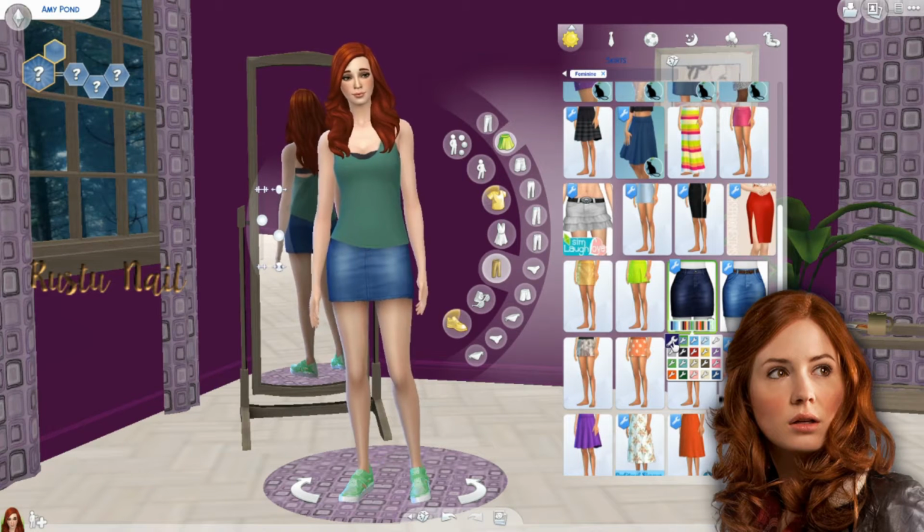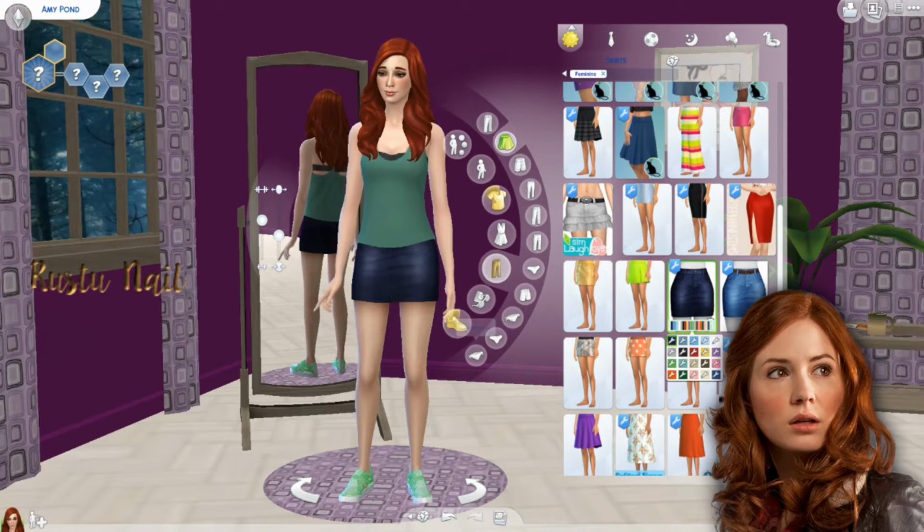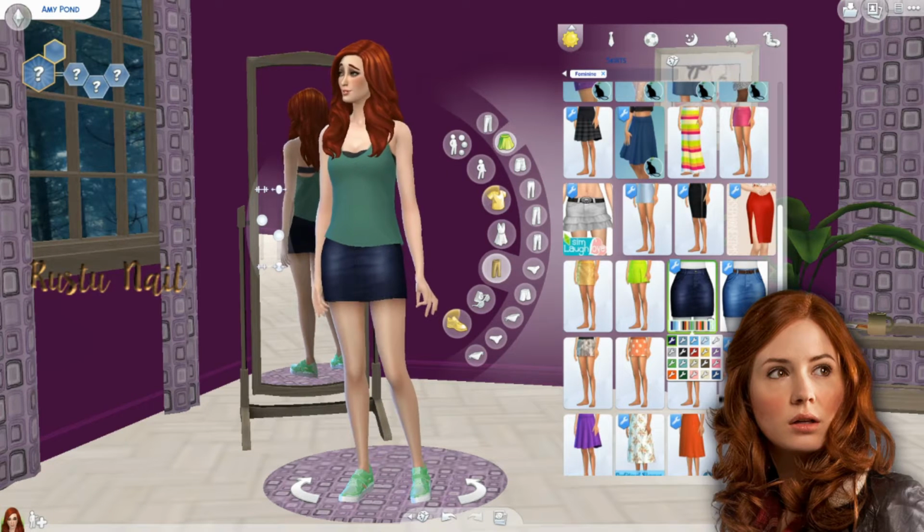Oh, I hope you guys can't hear my neighbors being loud. I hope that is not coming across. Neighbors are being really loud at the moment.